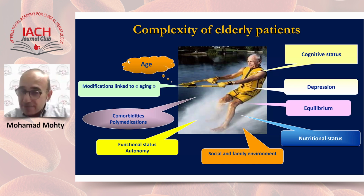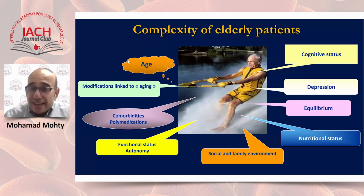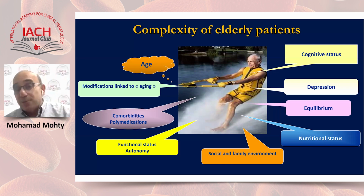Cognitive status sometimes is neglected because it's not always obvious. And we know, for instance, there are statistics in different countries that above a certain age, you have 10 to 15% of cognitive problems, which are not diagnosed. Depression is also an important issue, and of course, nutritional status.